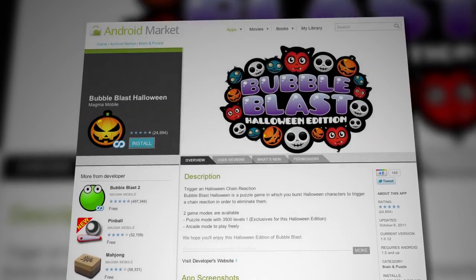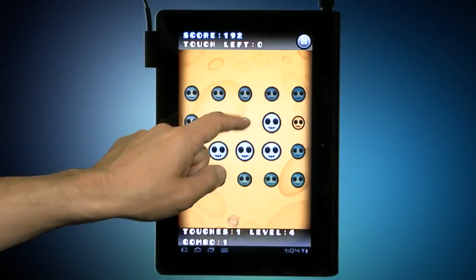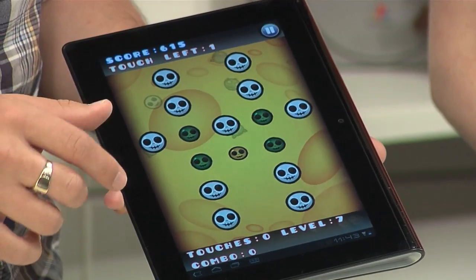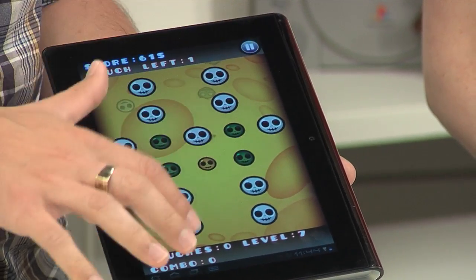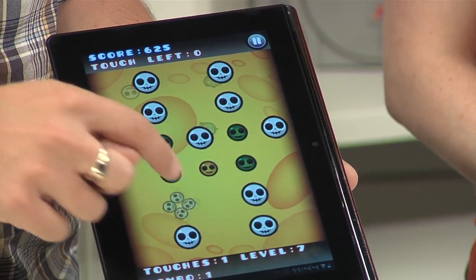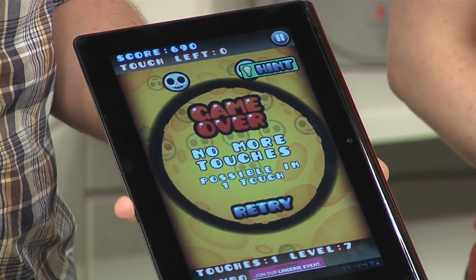I actually had gone through and found some stuff. I'm a big game guy. And one of the most popular games on the Android market is Bubble Blast, which is kind of a puzzle game where you have to burst these bubbles of different sizes. And they made a Halloween-themed level pack, which is really cool. You get to pick whether you're going to be a ghost or a skeleton dude or whatever. And then basically, depending on the size of these bubbles, other bubbles will cause them to explode, and you have to clear all of the bubbles on the stage in one touch.